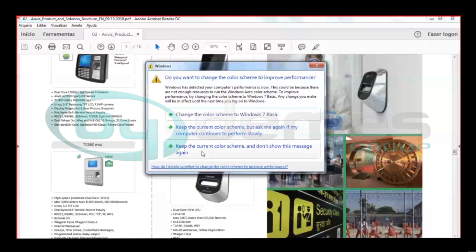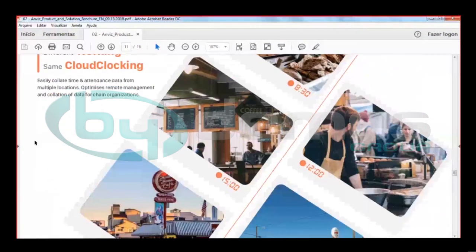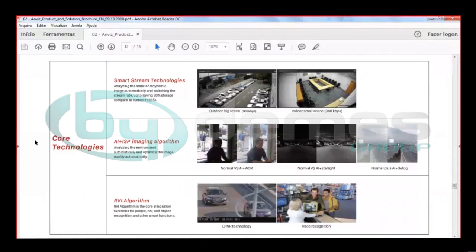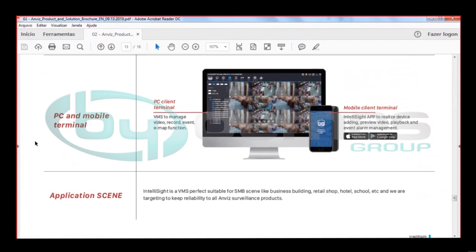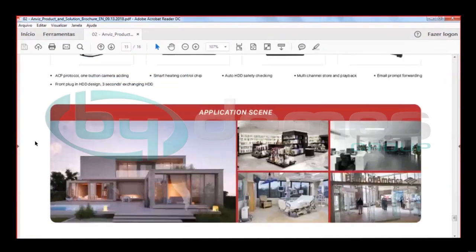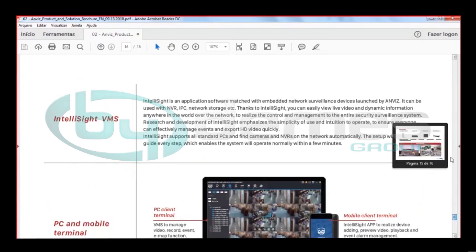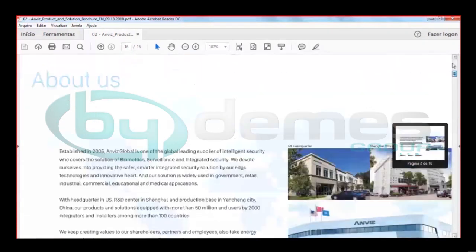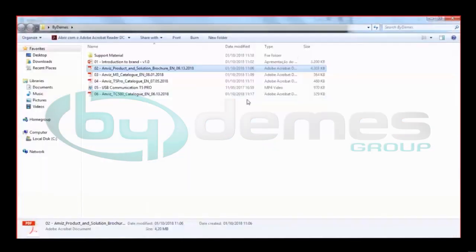And maybe more at the end of the presentation, we have more about the other software, some video solutions too. This is not the focus of this training right now, but you can check, and if you have any questions, you can talk directly with the sales support of your team, of your company, okay? Any questions?